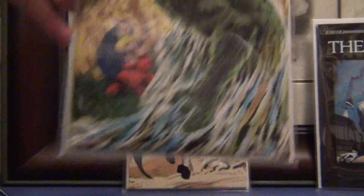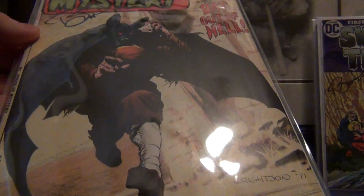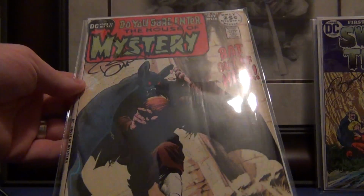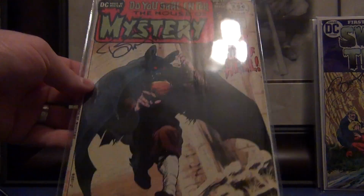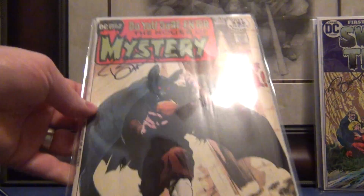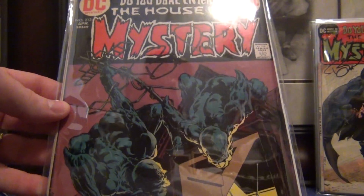And then I get a Hippies package in the mail, and he sent a couple of awesome copies of House of Mystery. Beautiful copies. Mr. Wrightson even said he hadn't seen this issue in a while. He was real cool and real talkative. He really loved this issue, so he signed it right there. And he also signed your copy of 213 as well.